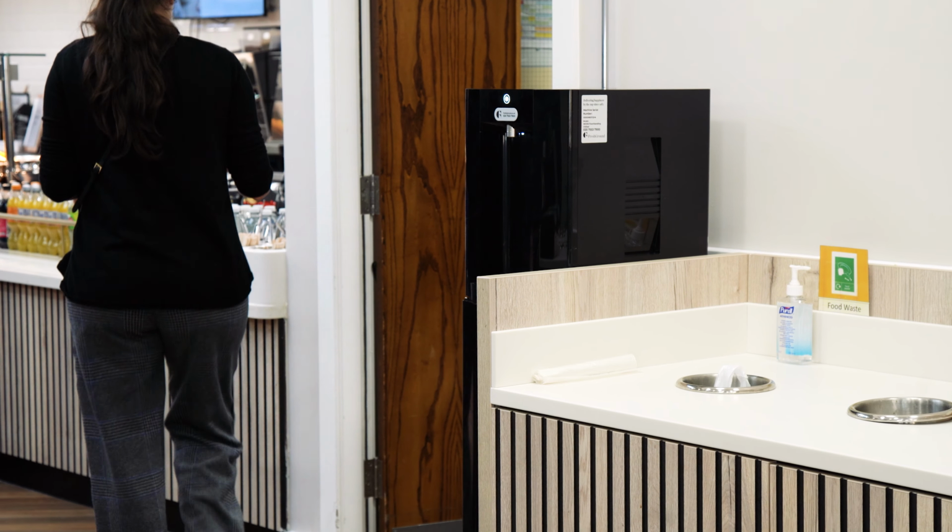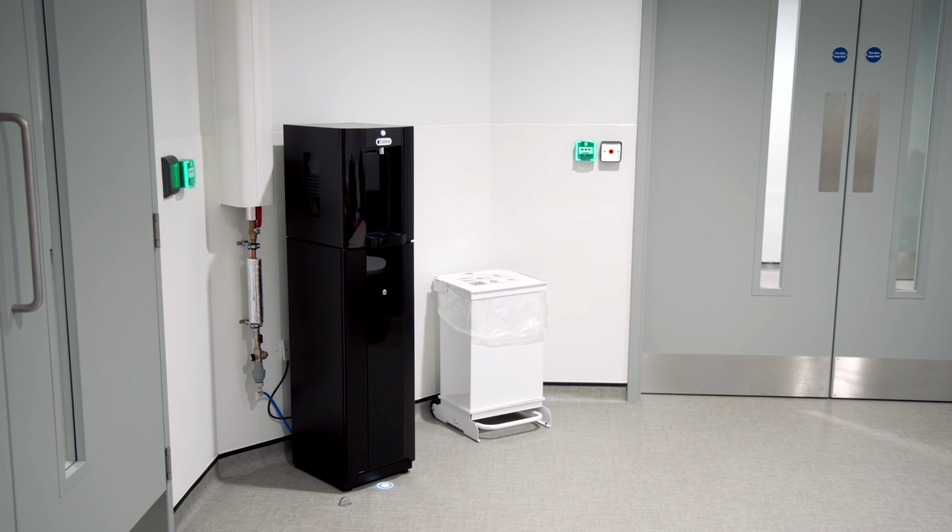My name is Sean Swaby-Larson and I'm the Head of Compliance for King's NHS Trust. With the water dispensers, because they're in a public area, it's open and accessible to everyone. Therefore hygiene is vitally important for a number of reasons. One is for health reasons, but also it's about the reputation and the way it's seen.